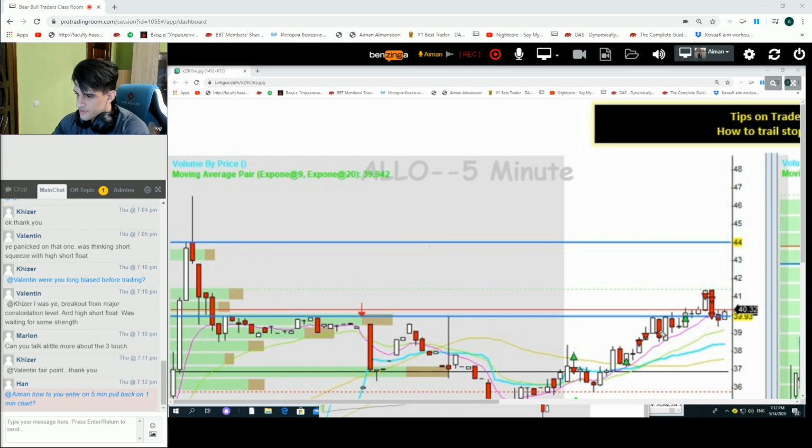The price opened here. When Valentine entered on the 5-minute chart, this candle was fully red. It didn't look so good, right? So he entered on a pullback on the 5-minute chart. But when this was red, did he take his entry right here because of the 5-minute chart? I mean, looking at this, if I saw that this candle is red, 100%, I will not take it to the long side only because it's pulling back on the 5-minute chart. And I bet Valentine didn't take it based on the 5-minute chart.